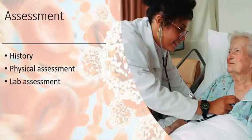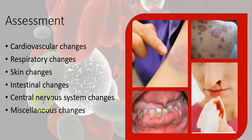You're going to do a good physical assessment and then also some labs. Your physical assessment is going to start with any cardiovascular changes. Your cardiovascular changes often occur due to reduced perfusion and gas exchange. Their heart rate is going to be increased. Their blood pressure is going to be decreased. They're going to have some orthostatic hypotension. There could be some murmurs, some bruising, and delayed capillary refill. When your white blood cell count is greatly increased, the blood is very viscous, then you'll have an increase in blood pressure, but the pulse will be bounding.